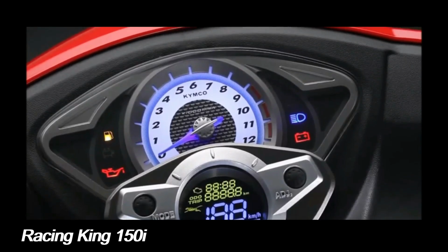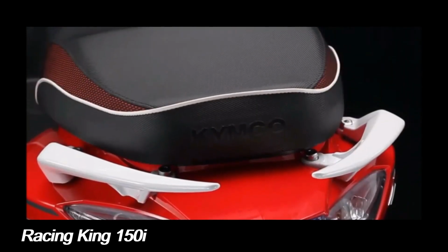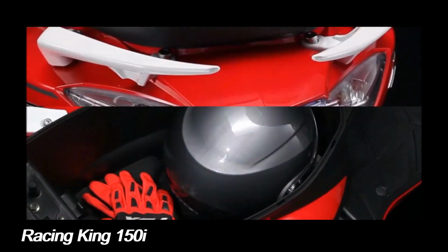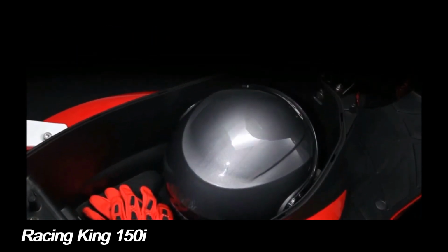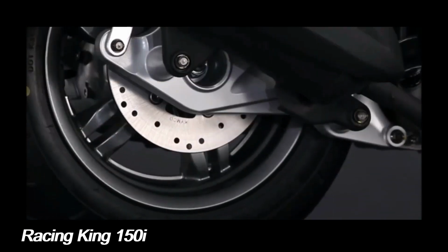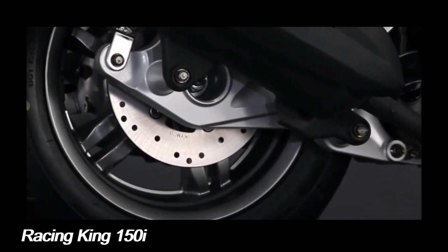Fuel efficiency is a priority for most riders, and the Racing King 150i delivers. Thanks to its fuel-injected engine and light frame, the scooter is highly economical, with an average fuel consumption of around 35 kilometers per liter, 82 miles per gallon. This makes it a cost-effective option for daily commutes and short trips.